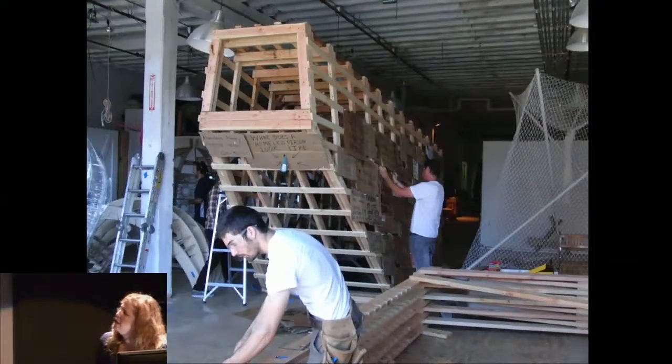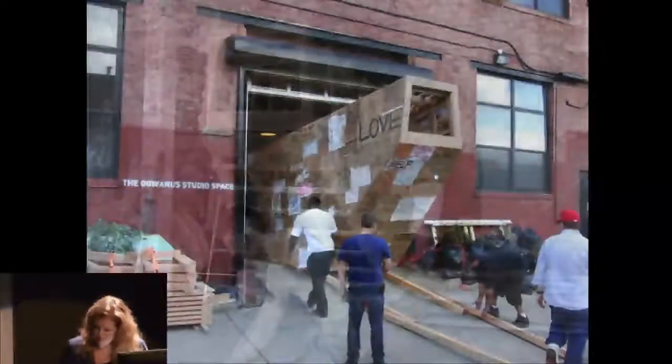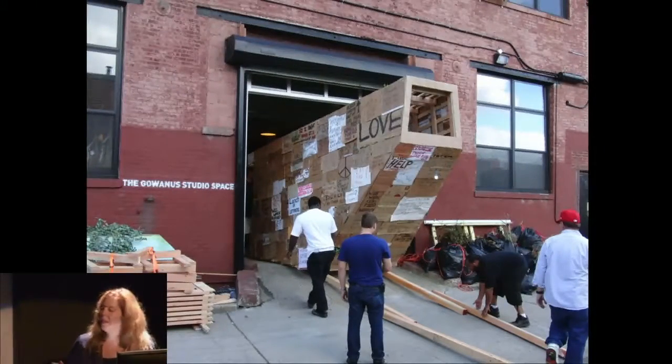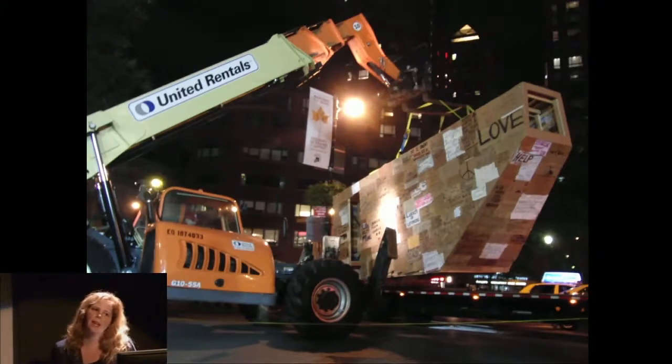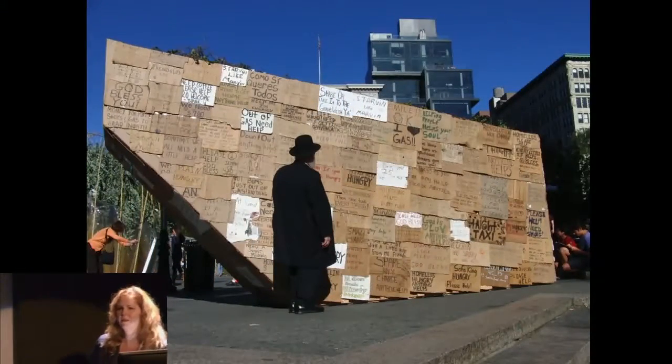The sukkah was built in Gowanus in Brooklyn. This is it. They were all built there, all 10 of them. So this is it coming out of the space and being loaded up on a big rig to travel in a parade with the other sukkahs across the Brooklyn Bridge into Manhattan's Union Square at midnight. Everything had to be set up between midnight and 3 o'clock in the morning so that on the first day of the holiday of Sukkot, hundreds of thousands of New Yorkers could come see the sukkahs.